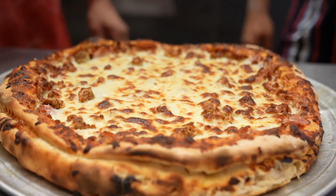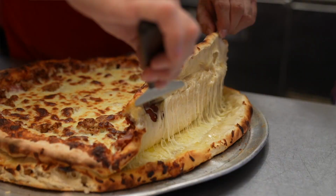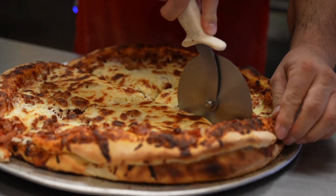So we've got this crazy pizza out of the oven here, this cheesy double-decker. And I wanted to show you before I cut this, the bottom layer, the cheesy double-decker under there. Look at that. Oh my God. Look at that. Guys, that is a pizza right there.